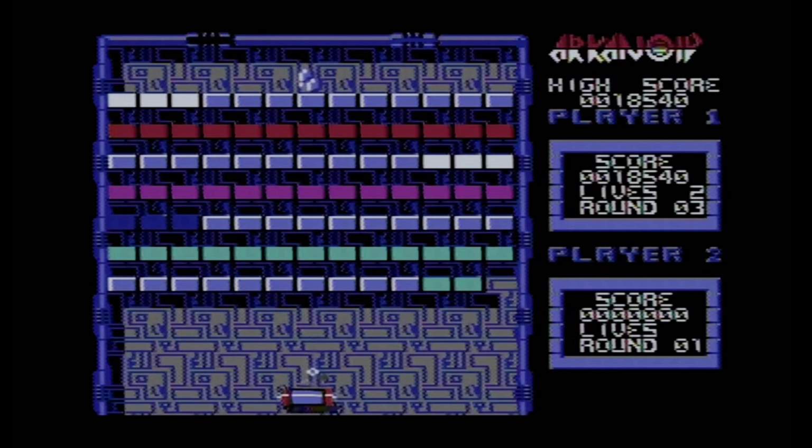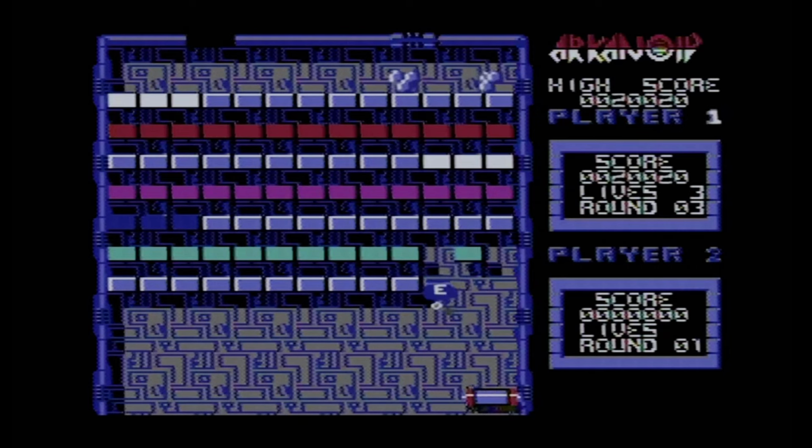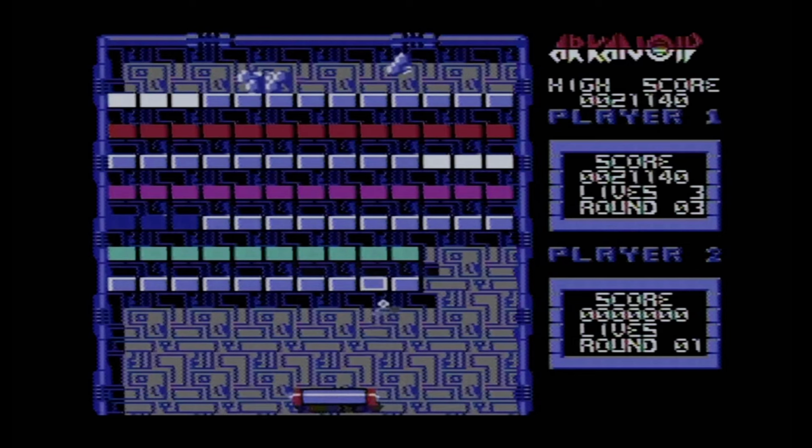Everyone knows what Arkanoid is about, and this is a solid enough conversion of a game that I personally don't have much love for. If you're a fan of this genre then it will do the job, but it's not what I'd call an outstanding game in the first place.